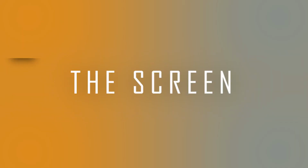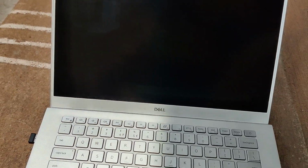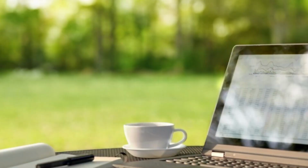Now the second con is that, due to the screen being 300 nits, you can't use it in bright sunlight. Obviously, if you're planning to buy this laptop for work related to outdoor activities or something similar, you might have a hard time reading your screen.